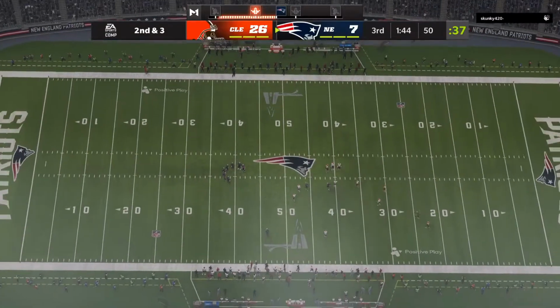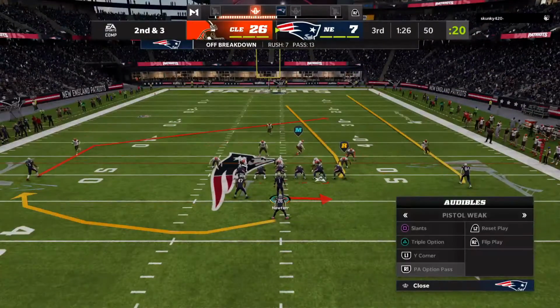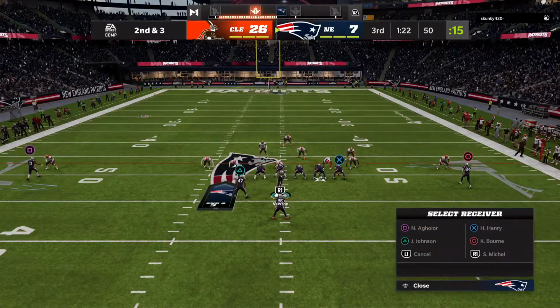Okay, he's not going to get the 1st down, but this is still a nice job of buying some time and then running to get to the sideline and get out of bounds and avoid the big hit. 20.